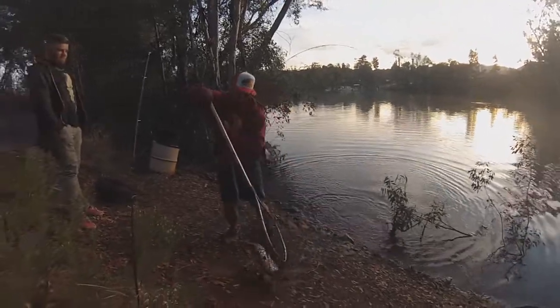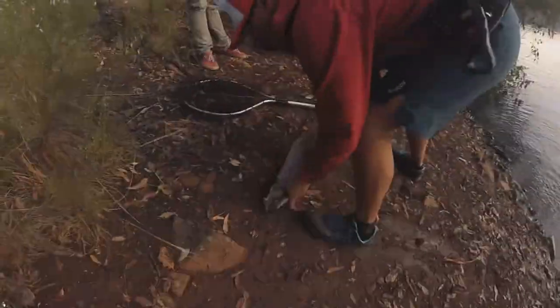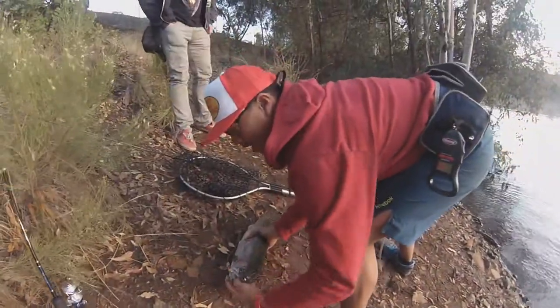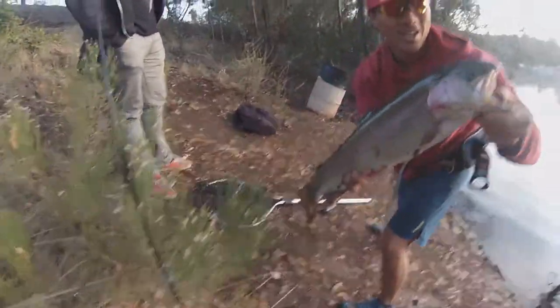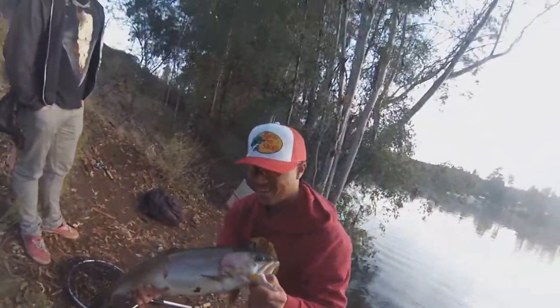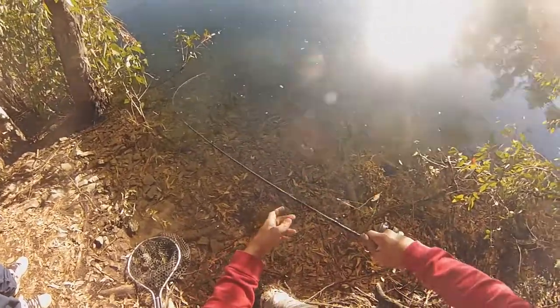Yeah, baby. Caught fish right there. Oh my god. He's beautiful. Beautiful fish. Look at that. On a yellow mini jig. Yeah. Look. I wonder why I wasn't fishing over here. Oh, he's nice. Girthy. Yeah, he's got a belly.